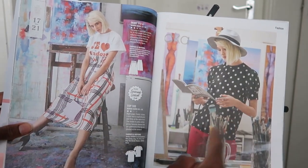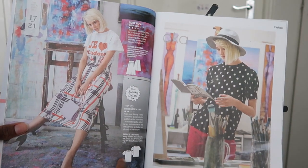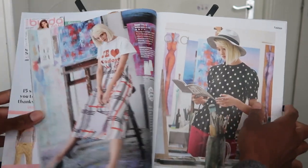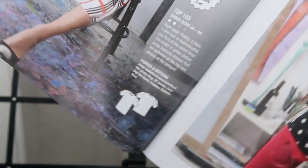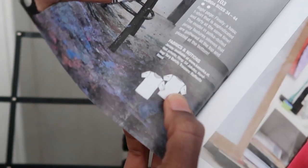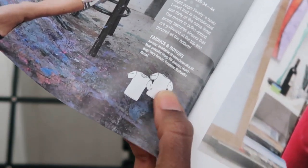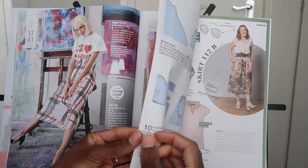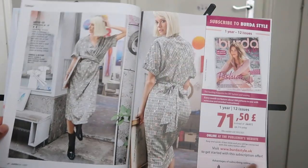And also this blouse is featured again here. It really looks basic and simple, and that added detail at the sleeves, which is that little pleat at the sleeves, adds some character and definition to the top. That's one I might make from it. It's your simple basic top.